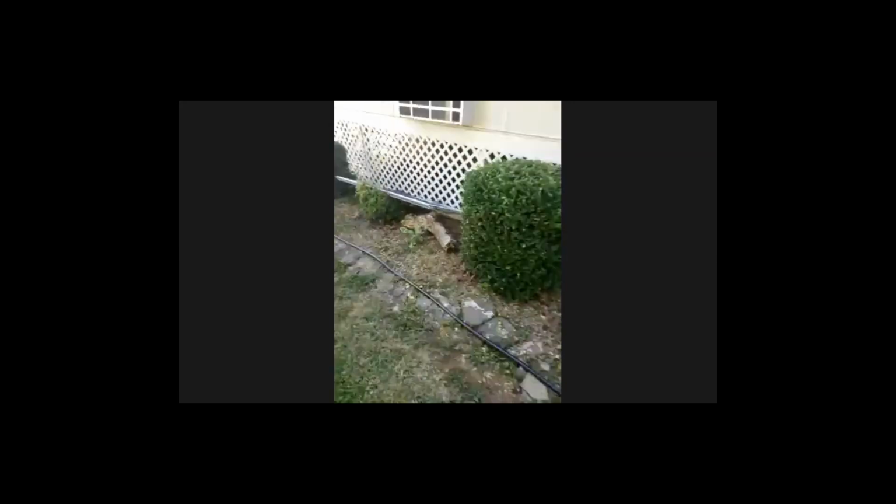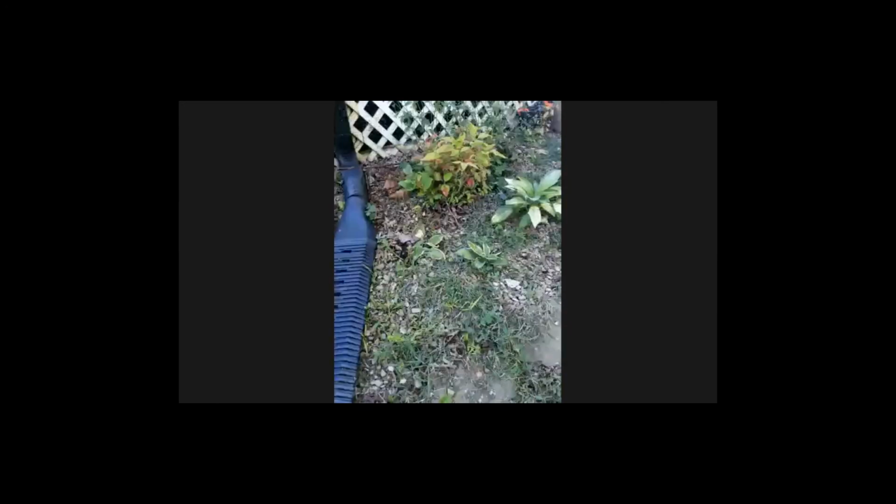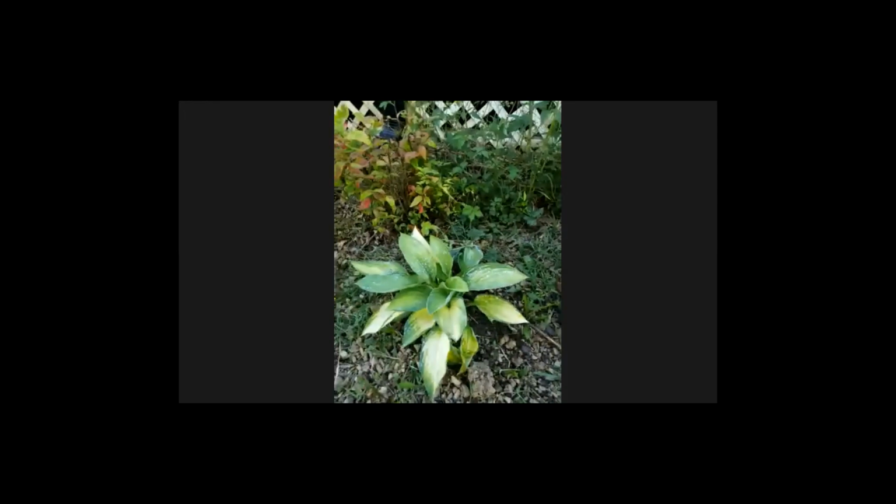And then I'm working on the shade on this side of the house. I learned nothing will grow here except for shade stuff. So I've got some little shade guys. Right now, Rural King is having a sale, $5 for these guys. So they've got nice ones.